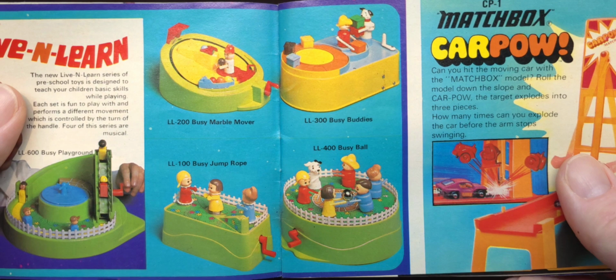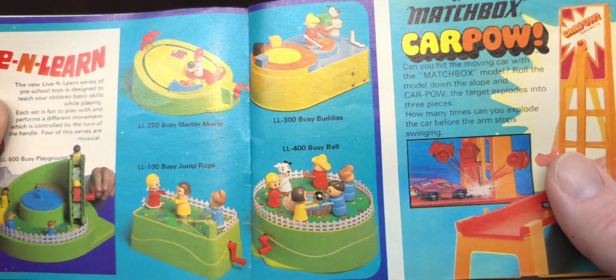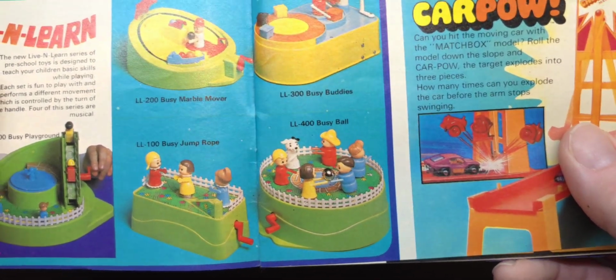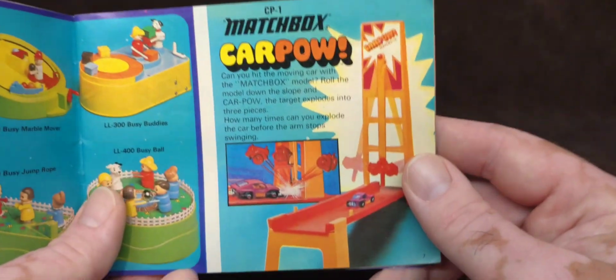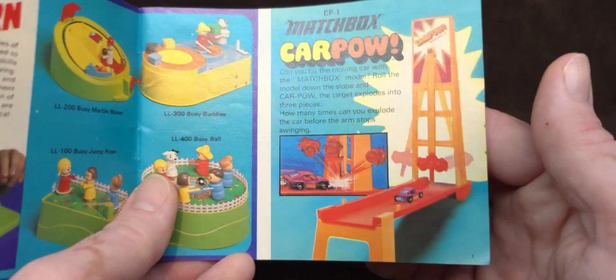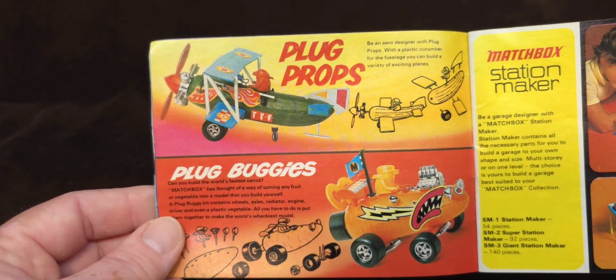Then we have Busy Marble Mover. Busy Buddies, whatever. Busy Jump Rope. Never heard of that. So cool. Car Pow. Man, this is all new to me, man. Plug Drops. What?